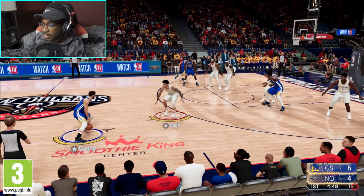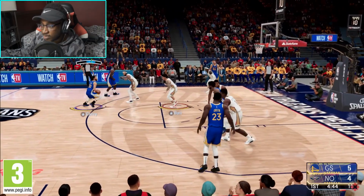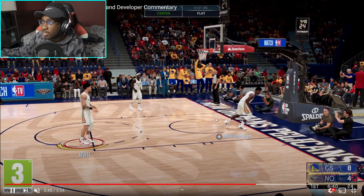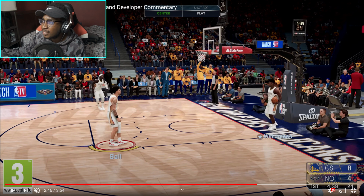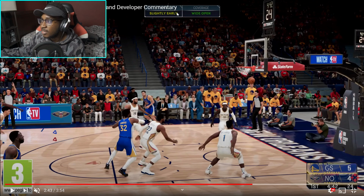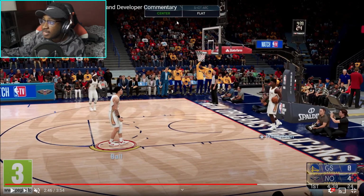You're gonna see Curry take a shot right here. He's just dribbling the clock out. His stamina goes down a little bit, but you see how he goes back. Wide open shot, slightly early. But then look what this says. It says center, and then it says shot arc was flat. So when he takes a step back jumper, he greens it. The timing says it's slightly early. The coverage is wide open. The aiming is center, and I know this is kind of blocking the view, but the aiming is center. The shot arc is flat.